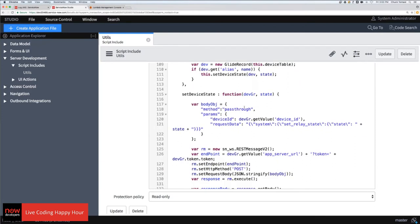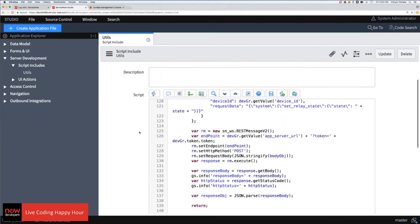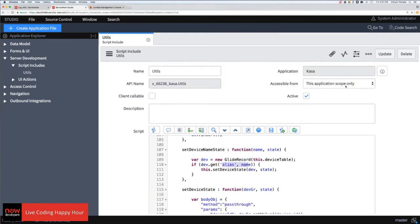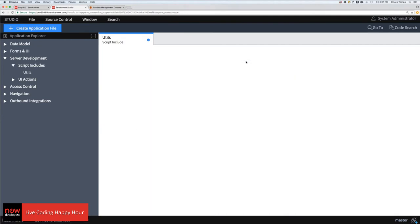Then here's set device state, which just sends out another request with a specific payload. And here is, oh, do I not have the device state name one in there? I thought I did. Yeah, there it is. It says, whatever name you gave me, like office lamp, I'm going to try and do a GlideRecord lookup to get that device from the device list, and then just call set device state. So these are stacked on each other. What I didn't do, but the methods are there, is that it's only available to this application scope, which is not very pleasant when you're trying to run it from another application scope.